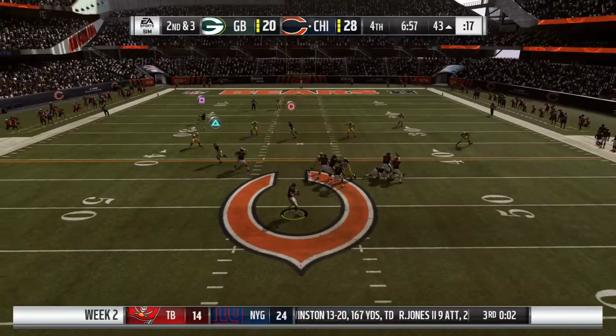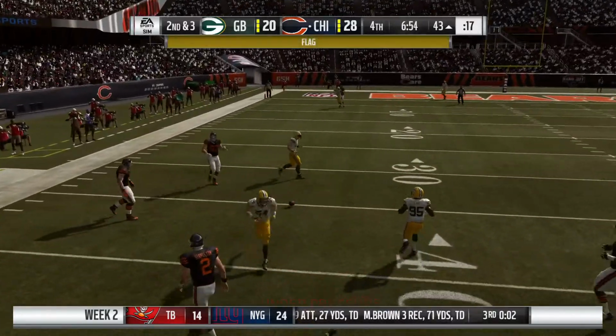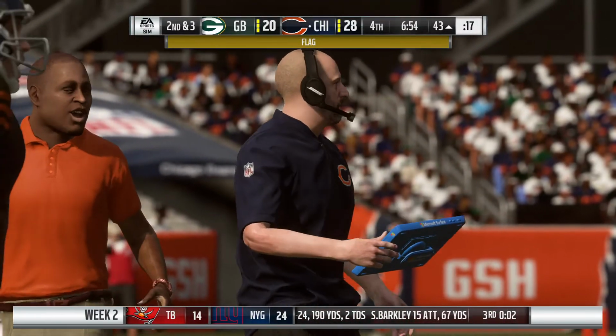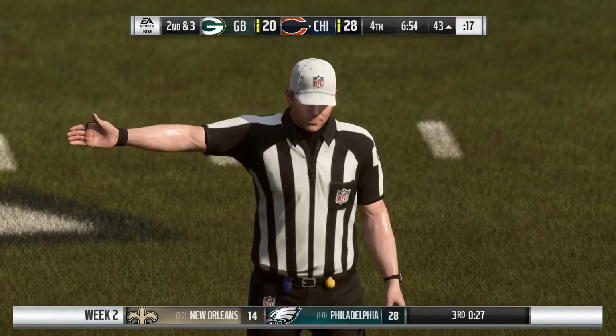Now they'll switch it up here and look to throw. Forced out to his left. Shakes off the sack. And a flag comes in as that one falls incomplete. Well, let's see who this is on. Illegal forward pass. Offense.